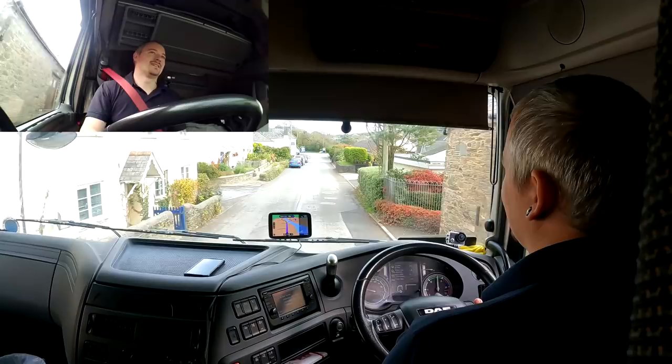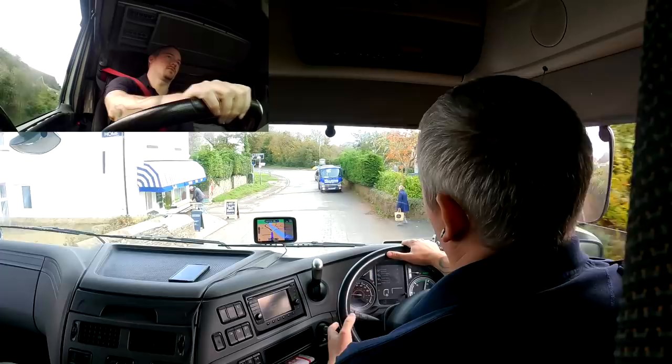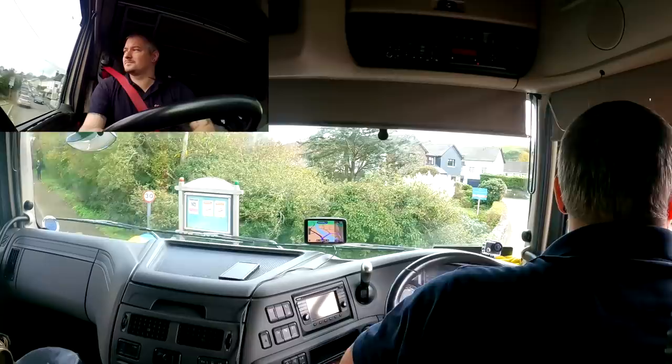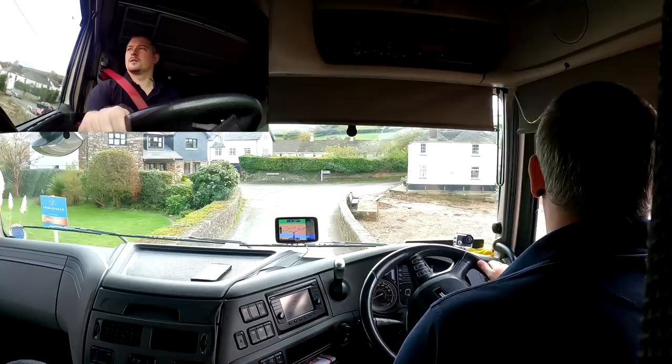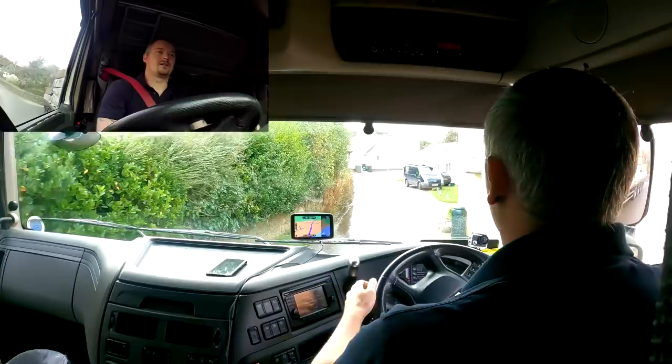Turn right. No, let me go here. Come on. Right, apparently I've got to go this way. This is the way the map's telling me to go, so. Apparently the other way's too narrow. Nice and easy through here, I think.